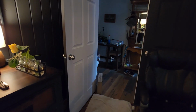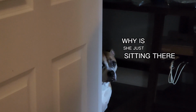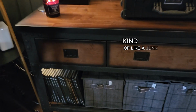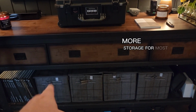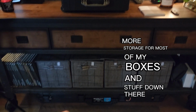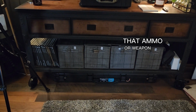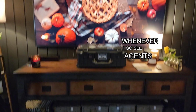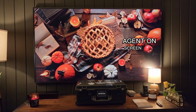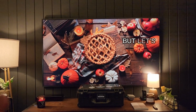Dog bed. Why is she just sitting there? Anyways, and same with this, kind of like a junk drawer. Got my old photography books there. More storage for most of my boxes and stuff down there. That ammo or weapon case is for my lighting whenever I go see agents and do their agent on-screen recording kind of thing. But let's talk about the frame.